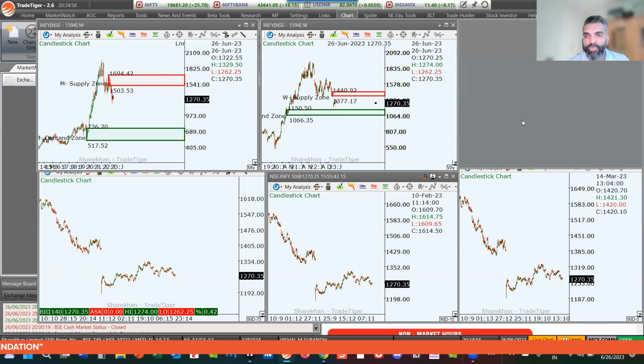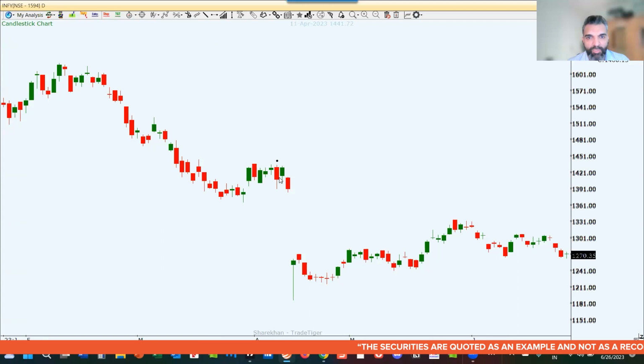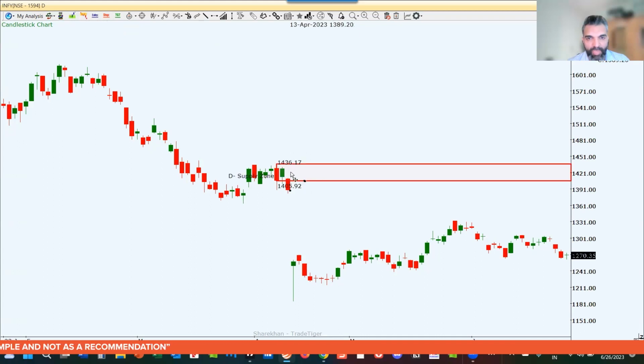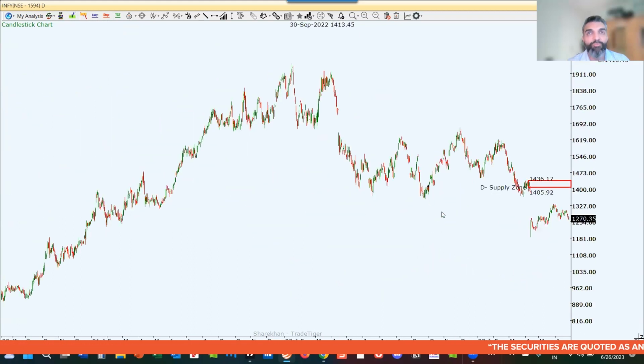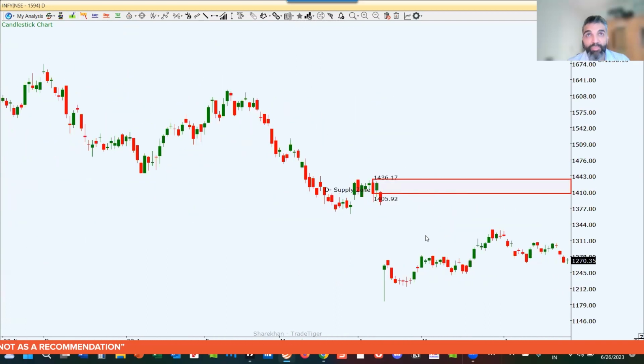On the daily chart, we have one level of supply here, which is this rally base drop, which I am going to mark like this. That's your base and that's your drop. After that, there has been a significant move. And pretty much this supply level is coinciding with the higher time frame as well.